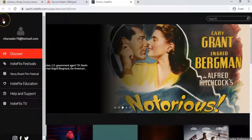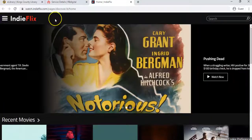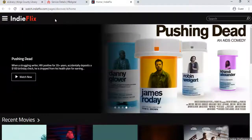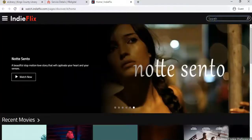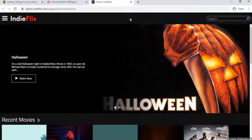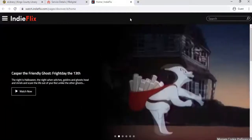So we're going to press the X here, and now we're going to get familiar with everything on IndieFlix. If you know the specific name of an independent movie that you're looking for, you can type it in the top search box right here with the magnifying glass. However, if you're unsure of what you want to watch, you can scroll down and see what titles are available and what categories.